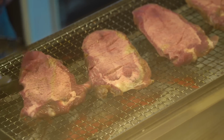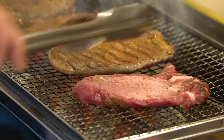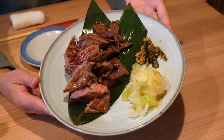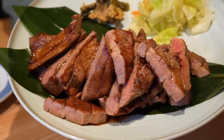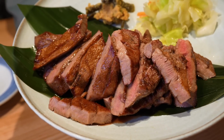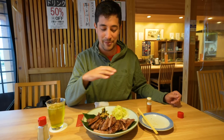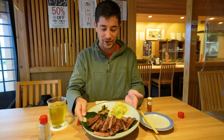And I love restaurants like this that take an ingredient that maybe otherwise might be just kind of disregarded as a lesser delicious cut of meat, and then they just perfect it. That's the Japanese way, just to perfect something that otherwise people would overlook and just turn it into an absolute delicious, delicious dish. Just look at that beauty.